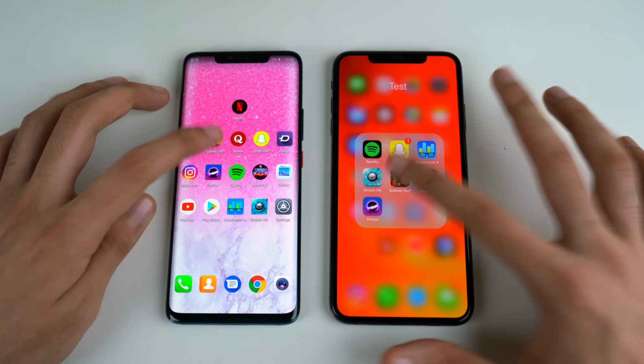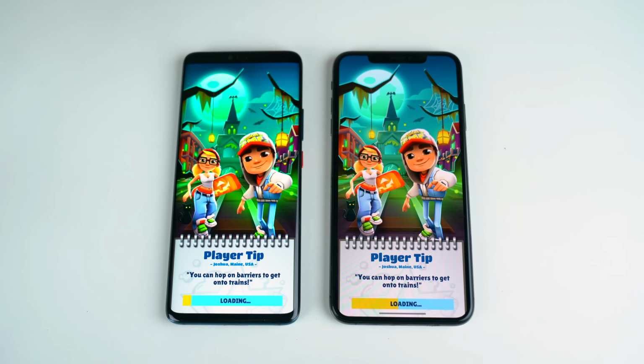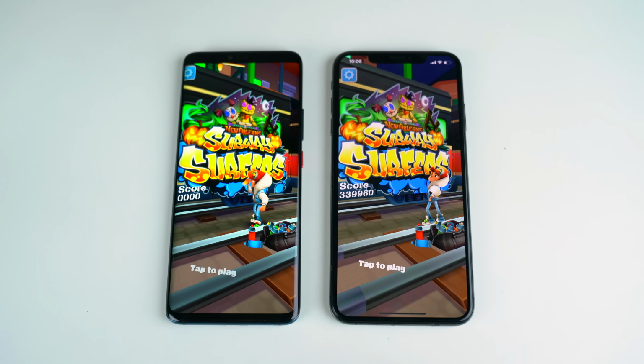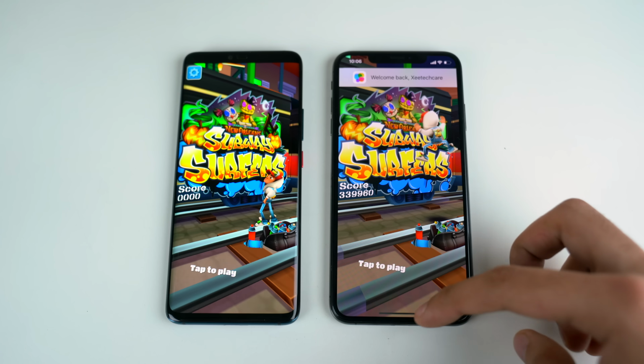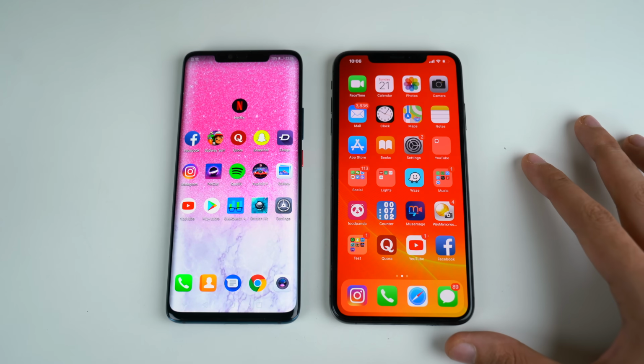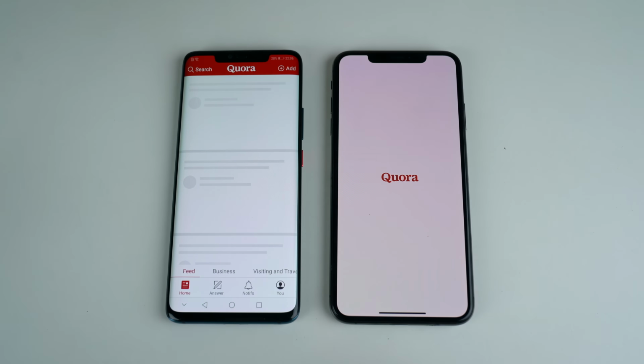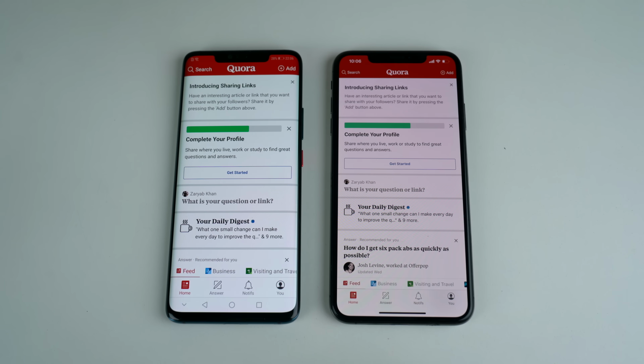So first up is Subway Surfers on both phones. So the iPhone XS Max is still the king when it comes to loading up of Subway Surfers. So first game win goes to the iPhone XS Max. Quora. And faster on the Huawei Mate 20 Pro.